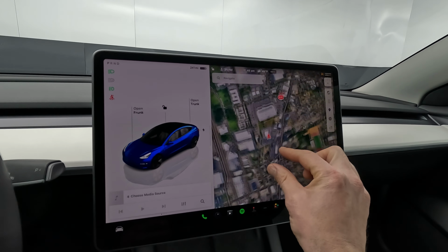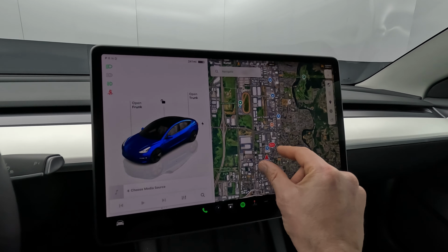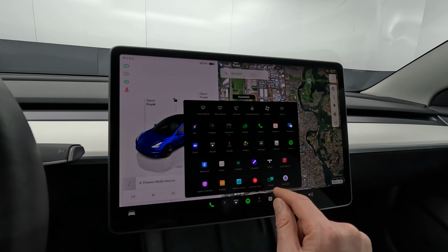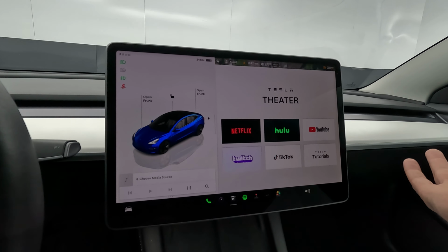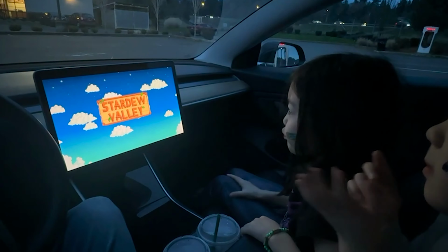Premium connectivity is like 10 bucks a month, which gives you live Google Maps, which is really nice. You can also stream music, you can stream video and stuff, not while you're driving. You can obviously stream the music while you're driving, but while you're parked, supercharging, things like that, you can watch Netflix, Hulu, YouTube, all that good stuff. You can play video games.